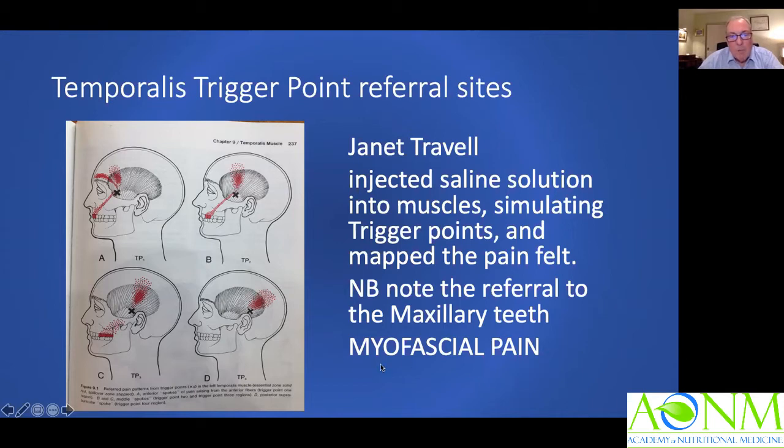But this is a good marker of myofascial pain, and a particular note for dentists how the temporalis muscle, which is the muscle that attaches to the coronoid process, the front part of the jaw joint, through the cheekbone and attaches to the side of the skull. This is the main one of the two main elevator muscles, they're called. If you inject the front part of it, it's going to make the front teeth painful, and so on with the other marks.